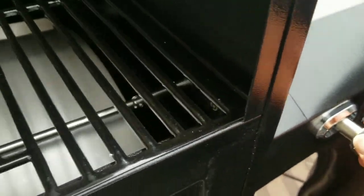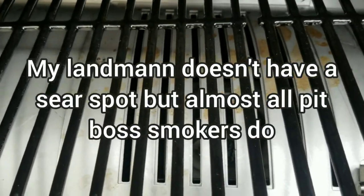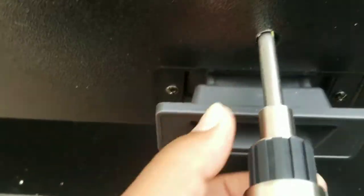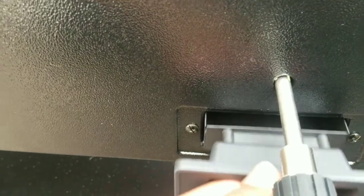You do have this over here. Slide this open and up to have an actual sear spot, which my Landmann does not have, which I'm kind of anxious to see. And of course, closing it with the same thing. You also have an easy ash-out right here. You just pull this, ash falls out, and then you pull this out, ash falls out, and then you just remove the tray and dump it. That's about it for the firebox.